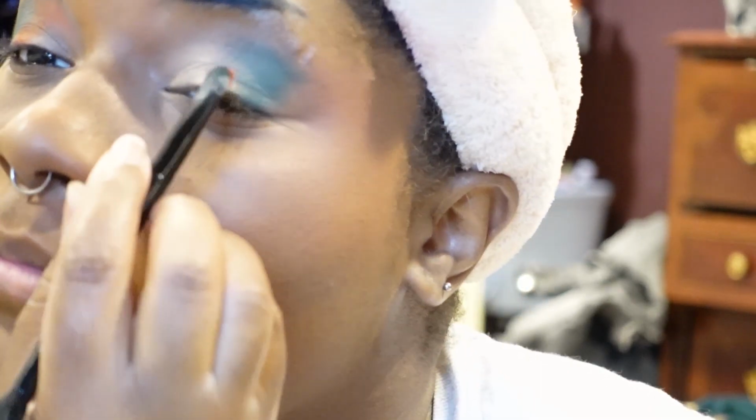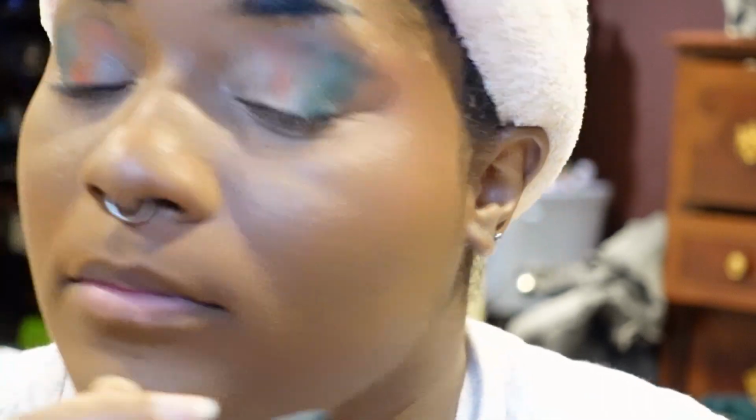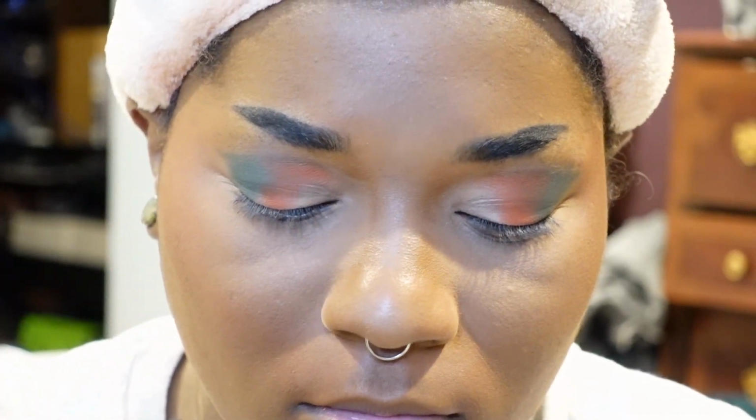The orange isn't... It's not going on as well as I thought it would. Maybe a second pat. I don't like that at all. It comes off so pigment. Maybe it's because of my primer. Maybe my primer is still a bit too sticky. I don't know. I think it applied on this eye a lot better than on this one. And that's just weird to me.